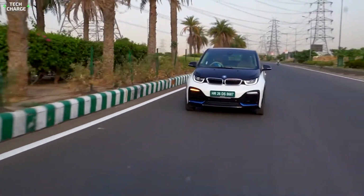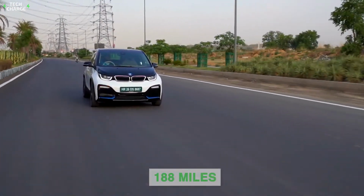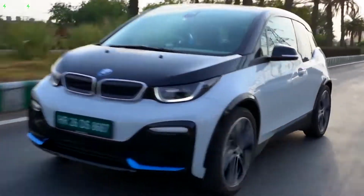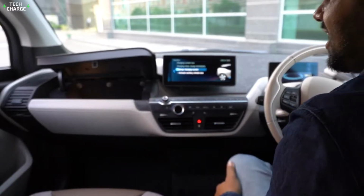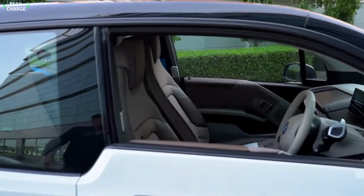This might be a challenge considering the fact that this EV is only rated for about 188 miles, which, like we've already talked about a number of times during this video, is certainly not close to what you can actually get whilst on the road. Range aside though, the i3S still remains one of the best compact EVs you can find in the market. With an interior made from carbon fiber and reinforced plastic, this car is certainly one with character and class.